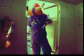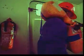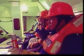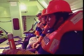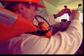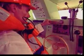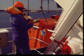Once everyone is on board, the doors and hatches are battened down. Life jackets need to be worn by all occupants. The coxswain then straps himself in and starts the engine. This boat is lowered from on board the ship.